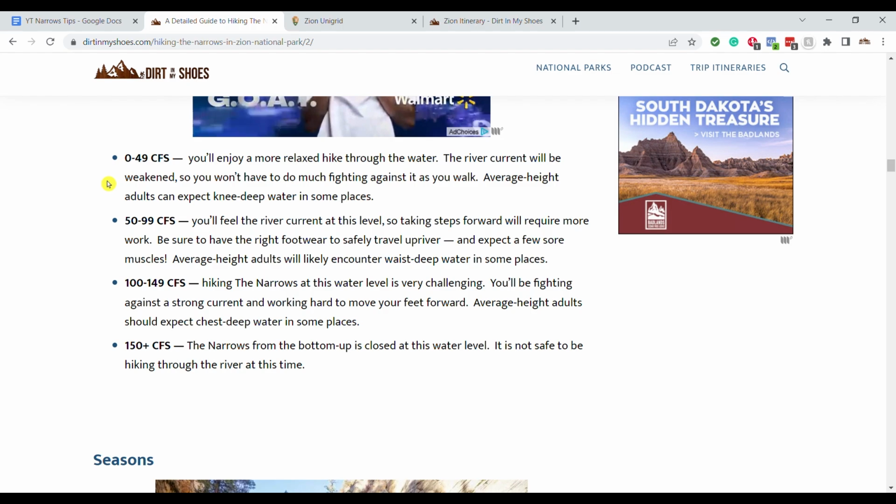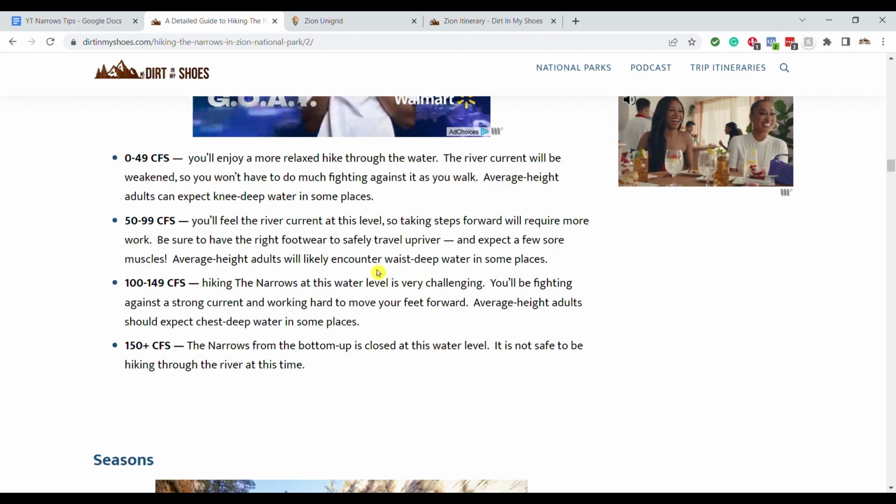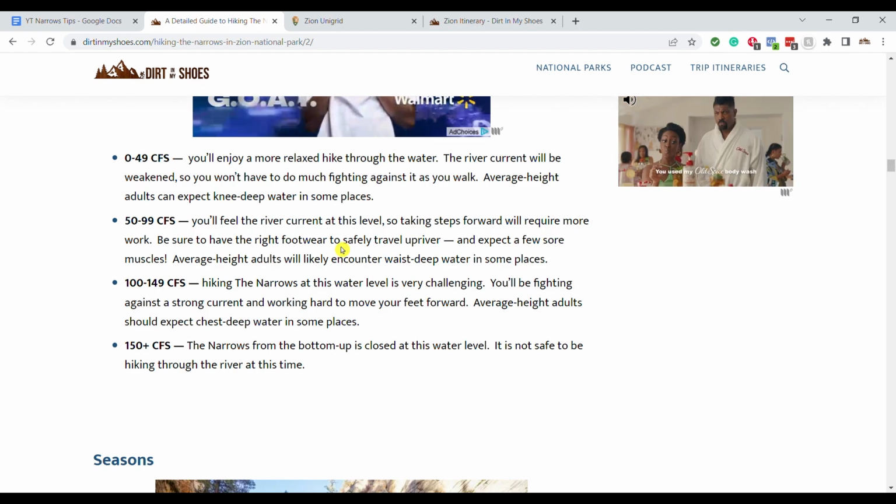Especially if you have little kids, you'll want to try to aim for a time when the water levels are that low. It really does make a big difference. From 50 to 99, you will be able to feel the river current pushing your feet as you're hiking. It will be harder to hike up against the current as you go, but it's doable. For average height adults, it's about waist deep water, only in a few places. It's not the whole time. Most of the time, it will just be covering your feet. There's not that much water, but sometimes you will hit some deeper pools.